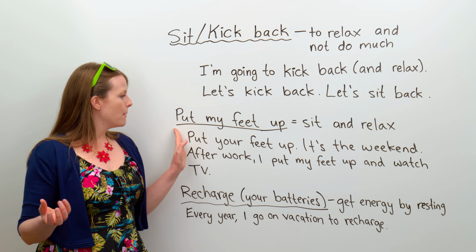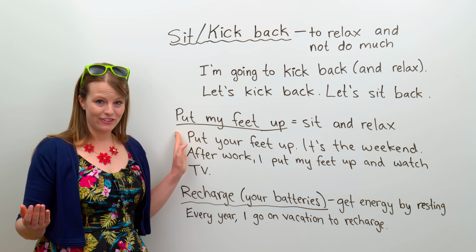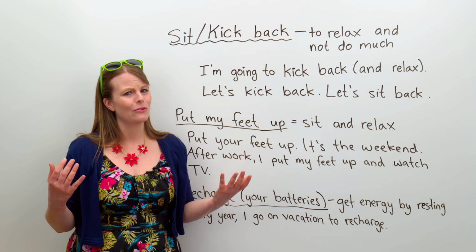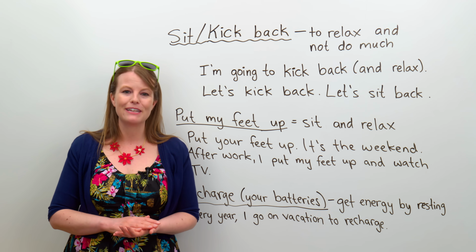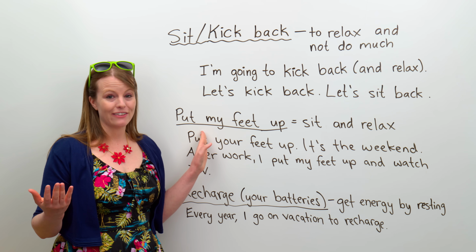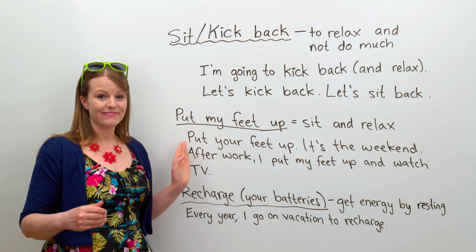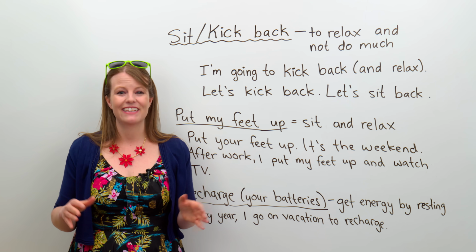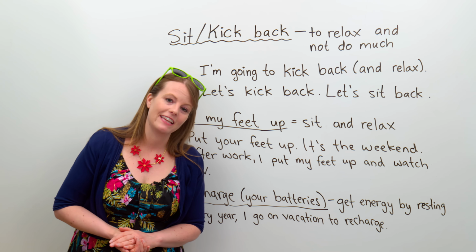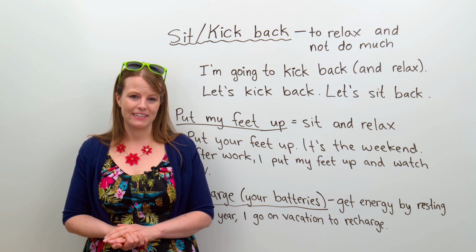The next expression is put my feet up. So when you put your feet up, it's an expression in English, and it means to sit and relax. English has many expressions for relaxation. You're probably noticing that right now. When we say put my feet up, let's look at some examples of this. We can say put your feet up. It's the weekend. So that means relax. Don't do anything. It's the weekend. After work, I put my feet up and watch reality TV. So this means after work, I sit and I relax and I watch reality TV.